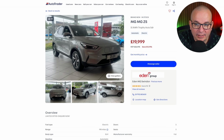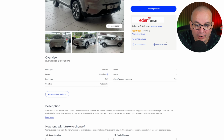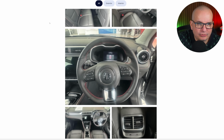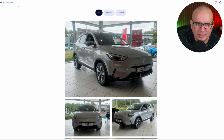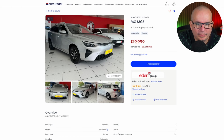MG ZS, again, fully electric, 13 grand off the RRP. 33 grand this should be, and you can get it for 20. 198 miles of range. It's that sort of small to mid-size SUV, fully electric, millions of these on the road, I think loads on the Motability scheme and stuff, so you will see loads of these around. Quite a good discount on that.